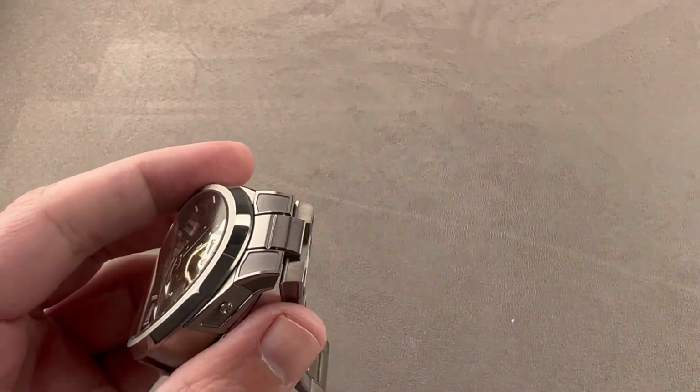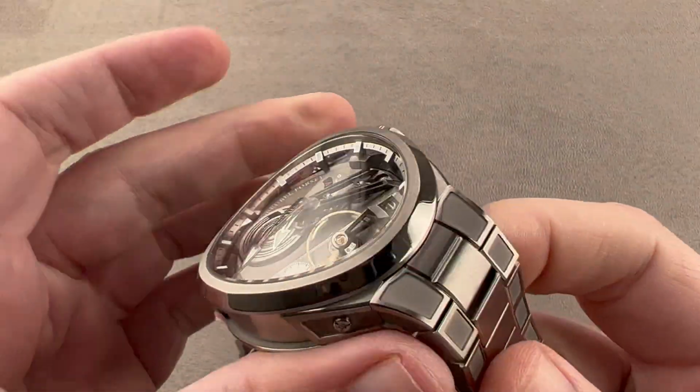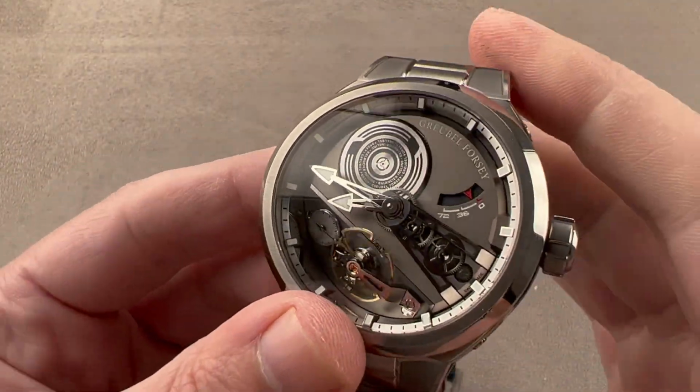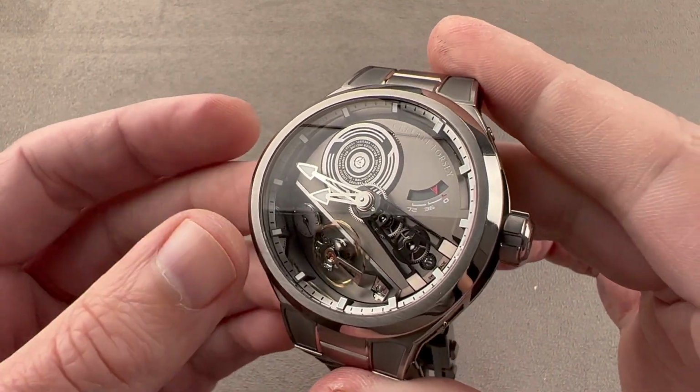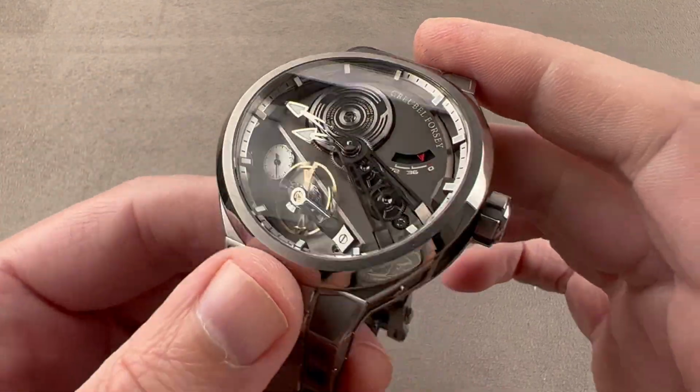Now, it's grade 5 titanium, which comes with a few advantages. First, it's lighter than steel. Second, it's also more scratch resistant than steel. And unlike a lot of steels with high nickel content, it is also hypoallergenic.